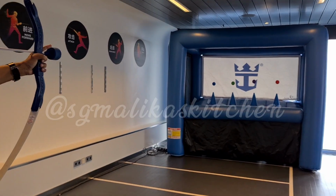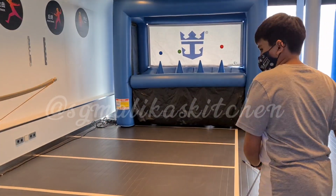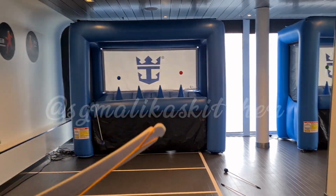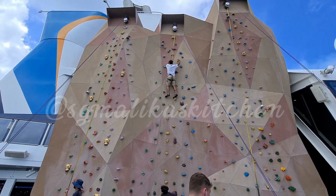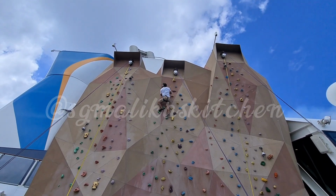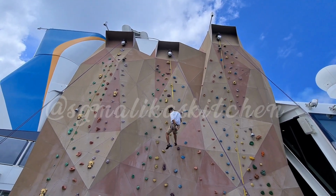There was also archery which me and my family tried. Wow! Now back to the rock climbing activity, which requires no reservation. You can just queue in the line over there and take part in this activity.